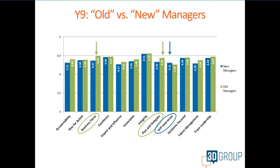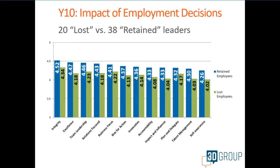And we found some interesting trends here, where indeed the established, perhaps a better term, the established managers that had been there for a long time were often actually better at planning and delegating, but the new leaders were maybe a little bit better at self-awareness. So this is an interesting thing where we saw some differences in these patterns. Perhaps one of the most potent analyses that we did across those years was the next year, however, when we were able to look and say, well, let's take a look across.